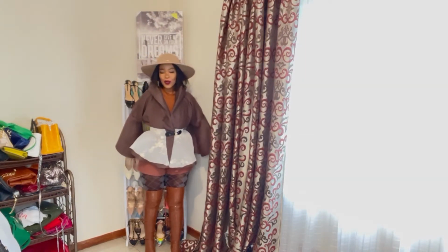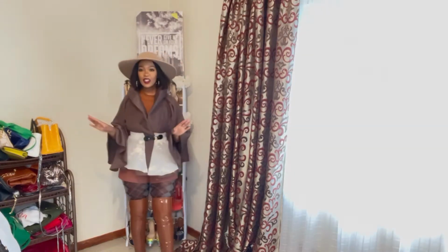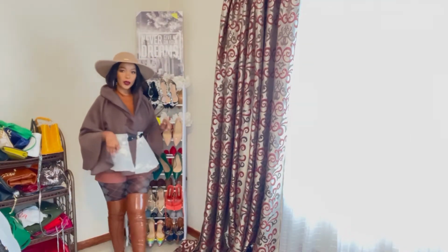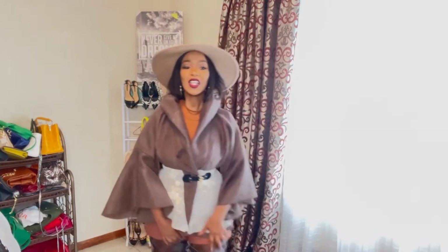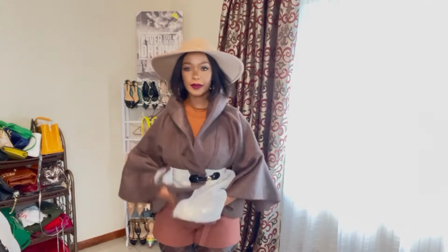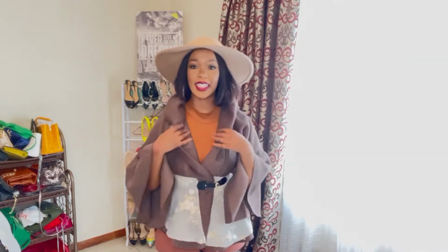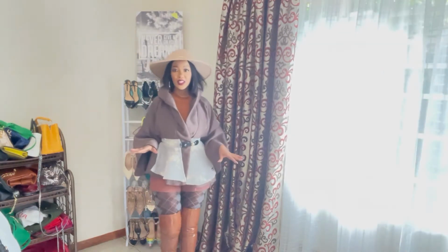Sorry, my shoes. Let's start with this outfit. I'm wearing my pleather high knee boots from Piganet. Steve made it, yes. With stockings and a short, and a turtleneck.